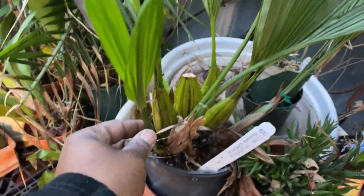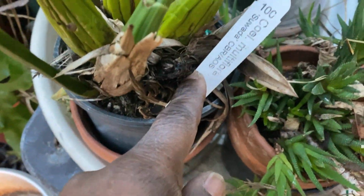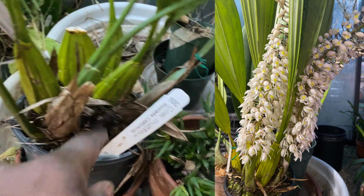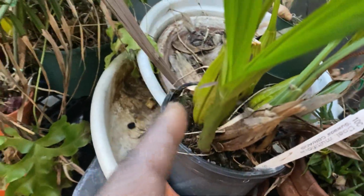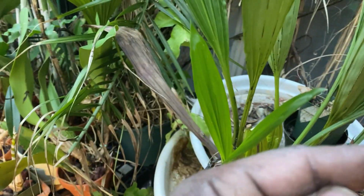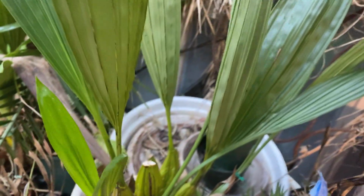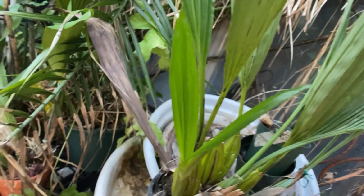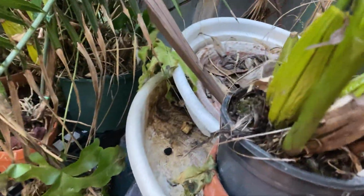Down below here, this is my Coelogyne multiflora that bloomed last year. Put up two new growths and one blasted. It's here, but this one is still growing. It usually blooms from the new growths before they have completed their growth. So I would generally be seeing a flower spike. I don't know. It is a nice growth, we'll see.